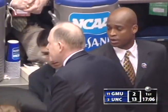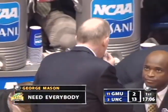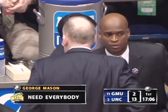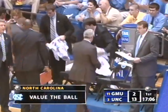So Jim Larrañaga looking on. Lenny, what are the keys to this game? Well, obviously for George Mason, they need everyone. They're a five-man team on offense. Tony Skinn is back, 13 points a game, but their bench only gave him 3 points against Michigan State.